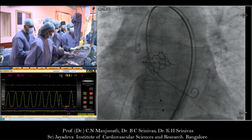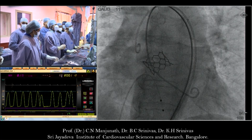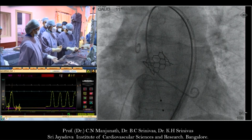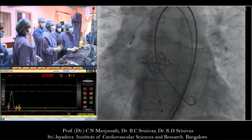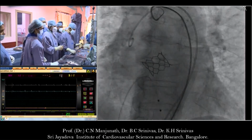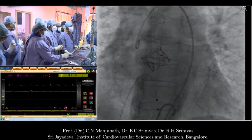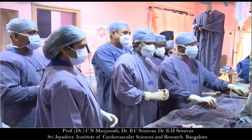Great words of advice from a man who has done the maximum BMV in the country, probably in the world, and is now giving valve therapy. Nobody can say a word above his level of therapy for valve intervention. And Dr. Manjunath is always helpful for any of our meetings. Whenever we requested Jayadeva and Manjunath sir, Srinivas, everybody always supported. Thank you, sir, for an excellent demonstration. And I think we have just finished everything on time.